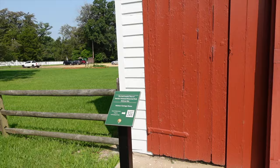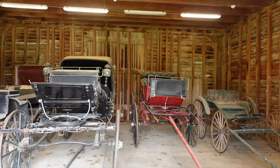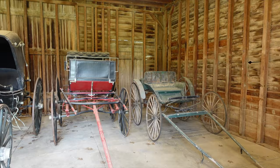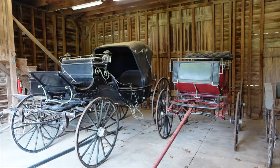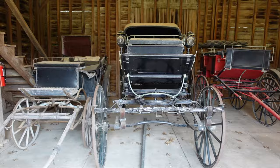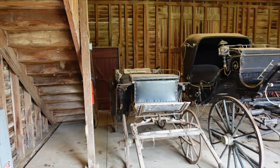Yep. Carriage house. There's a nice one right there. Little lanterns on there. Looks like the back has come off of that. Looks like they would have had a padded backing. And that was probably for the Sunday drive right there. Nicer one. I was looking at the shocks on those things. And just a kind of a smaller one right there.